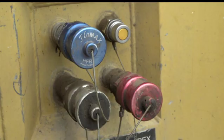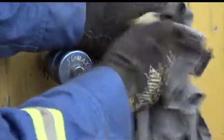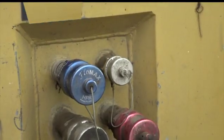Just outside the lube storage room, Roger inspects the intakes to the lube reservoirs for contamination control. Hoses from the lube truck attach here to fill reservoirs. Roger notices one dust cap is off and dirty.